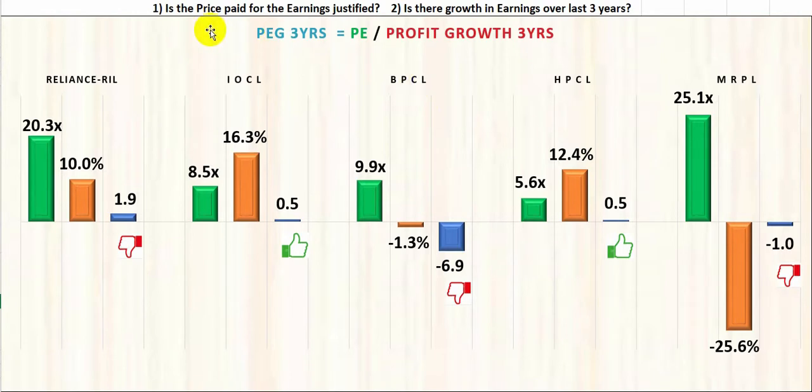Next, we will look at PEG of the last 3 years. That is price earning divided by the profit growth of the last 3 years. The question we are asking here is, is the price paid for the earnings justified? The same question that we asked earlier. And is there growth in the earnings over the last 3 years? So if the answers to both of them is yes, then we can buy.